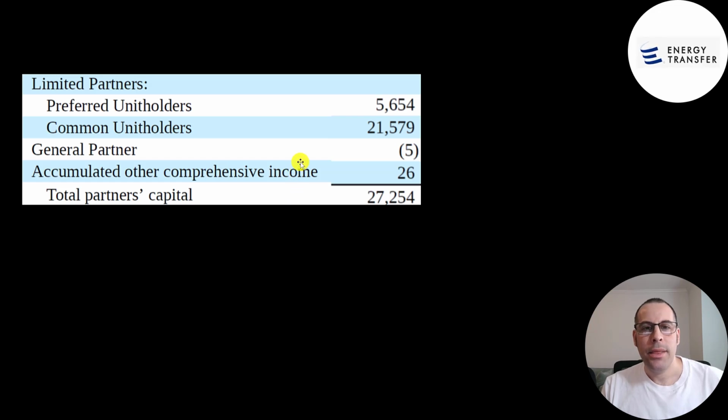Since this is an MLP, they don't have shareholders, they have unit holders. It's just a little different for tax purposes. They have 22 billion of common shareholders. They also have preferred shareholders, which are like preferred stock, which sit above the common shareholders in a capital structure. They also receive the guaranteed dividend payment, but they don't get much stock price appreciation like the common shareholders do. And if the company has an amazing year, common shareholders are rewarded the most. Preferred shareholders get a fixed dividend payment, similar to a bond.